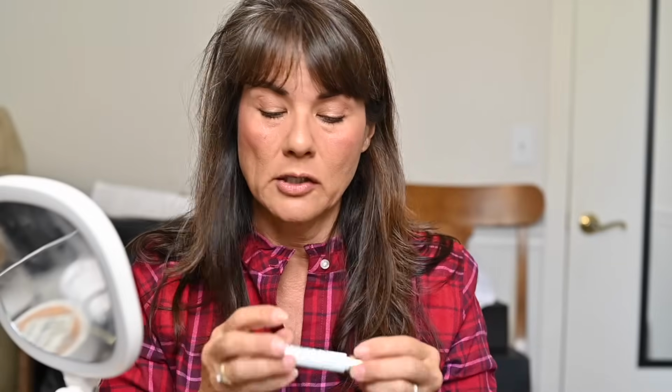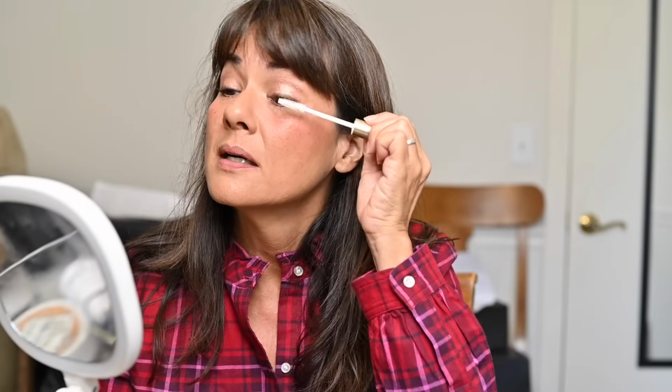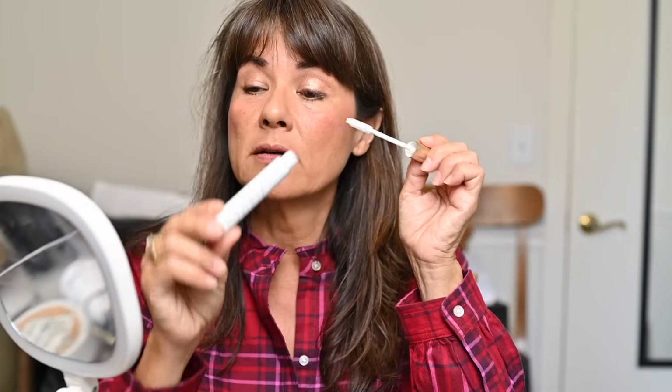Okay, I guess I should look and see if I have a Lancome primer, but I don't think I do. I think my daughter took it. So I'm going to use my non-Sephora lash primer, the Voluminous.